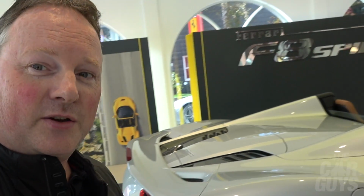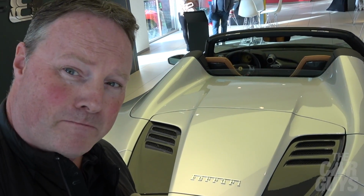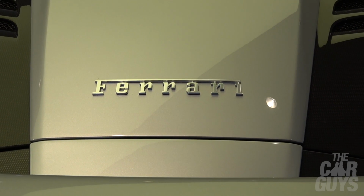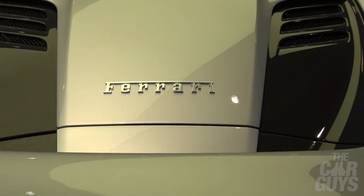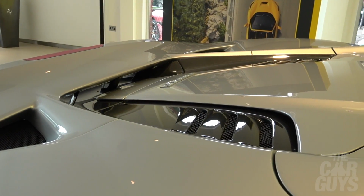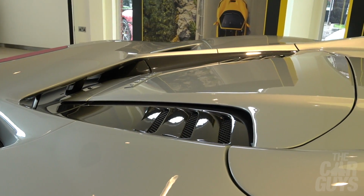This car looks fabulous in silver with its tan interior. It's not a colour scheme that you would expect, but it does look exceptionally good. This is the new Manta rear deck. So you can see it looks like a manta ray, and you can optionally have these rear slats in carbon fibre, which does look pretty awesome, I have to say. It really makes it look different from the 488 Spider.